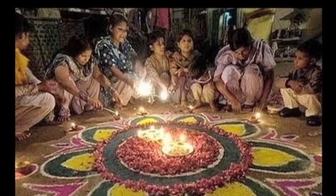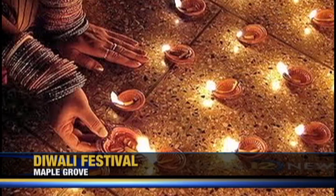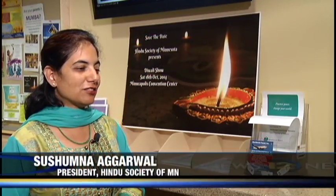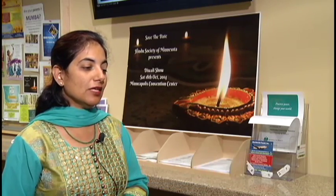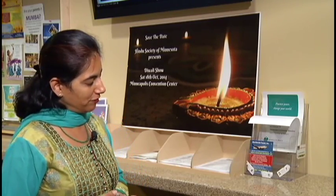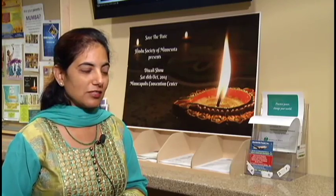The Diwali Festival of Lights is observed by Hindus worldwide and at the Maple Grove Hindu Temple. Celebration is held every autumn and includes Bollywood dancing, native food, and a celebration of prosperity. There are several stories about Deepavali. One that is quite popular is the victory of good over evil. It comes from the story of Ramayana. Also, the festival is celebrated for goddess Lakshmi, the goddess of wealth and prosperity.